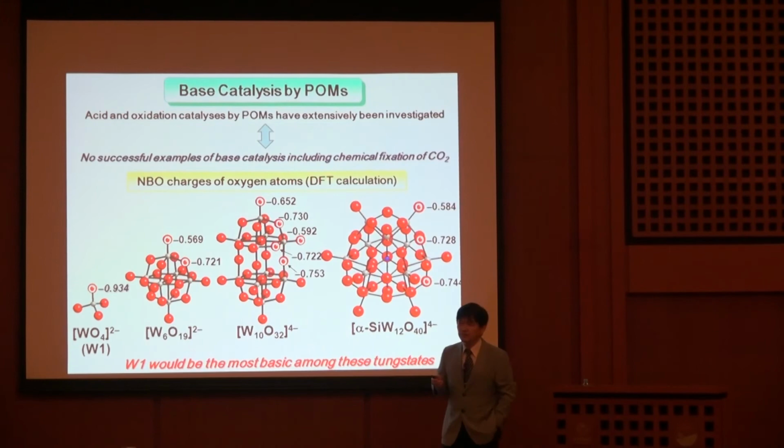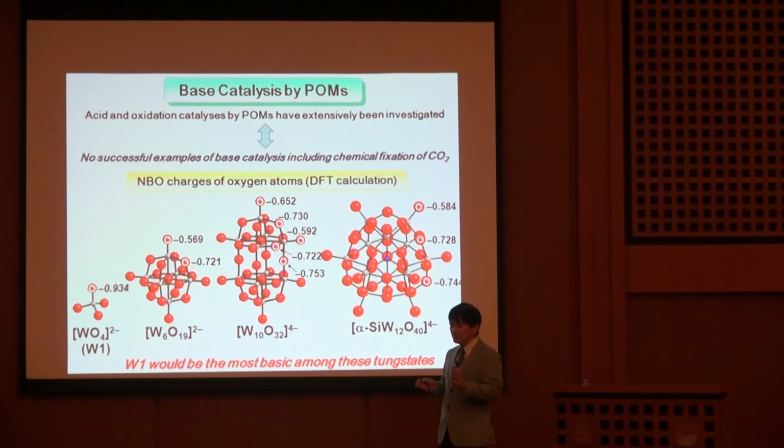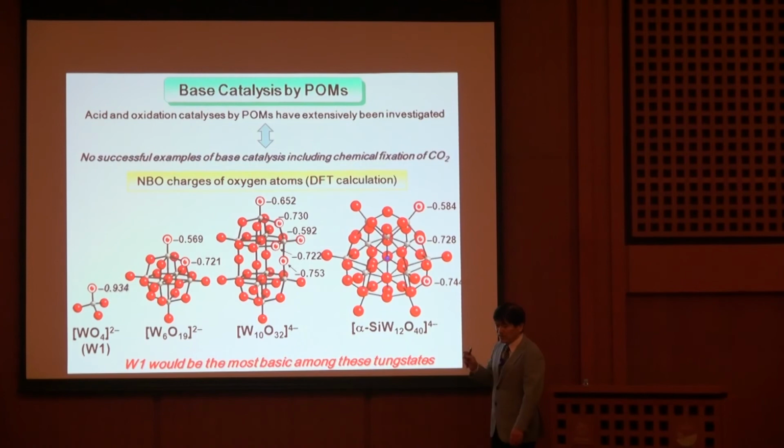So very recently, we tried to use polyoxometalate as a base. There are two strategies. One is to increase anion charge, which can be possible by introducing the lacunary site in polyoxometalate. When we increase lacunary sites on polyoxometalate, anion charge increases. That is one strategy. So lacunary polyoxometalate can work as a base. The result has been published in Chemical Communications this year.